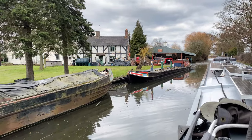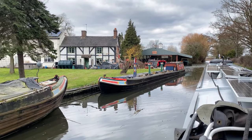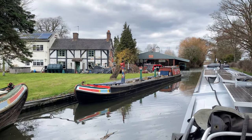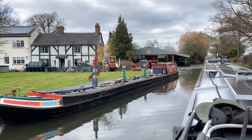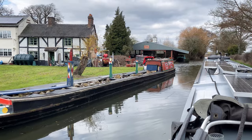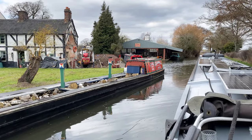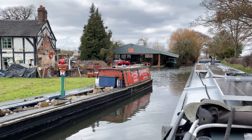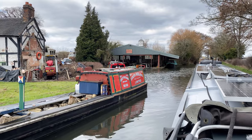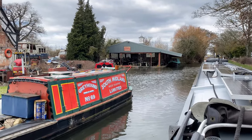Sorry about that. We're approaching Grendon Wharf and its linear moorings located here on the Coventry Canal close to Atherstone. The site is approximately 430 metres long and provides spaces for up to 20 boats moored on the offside bank. The site's located between Bridge 48, Bradley Green, and Atherstone Bottom Lock. Located a mile from the A5, access to the site is from Spon Lane.